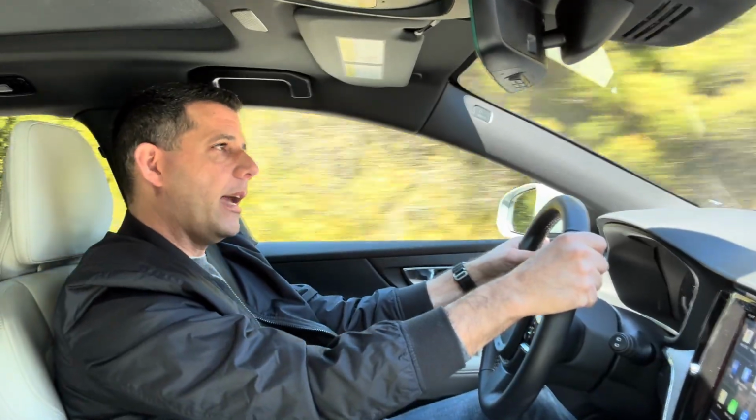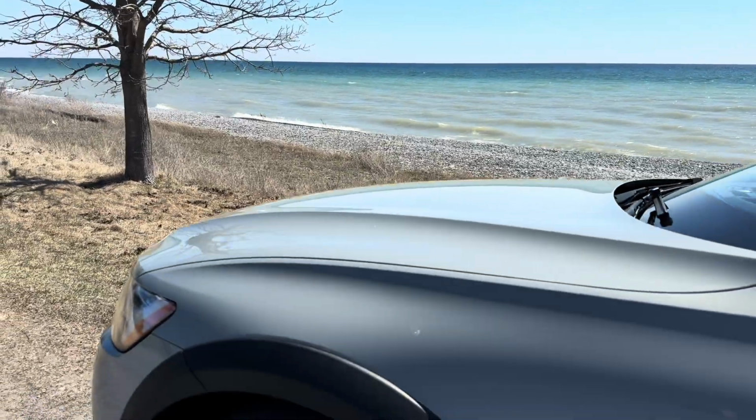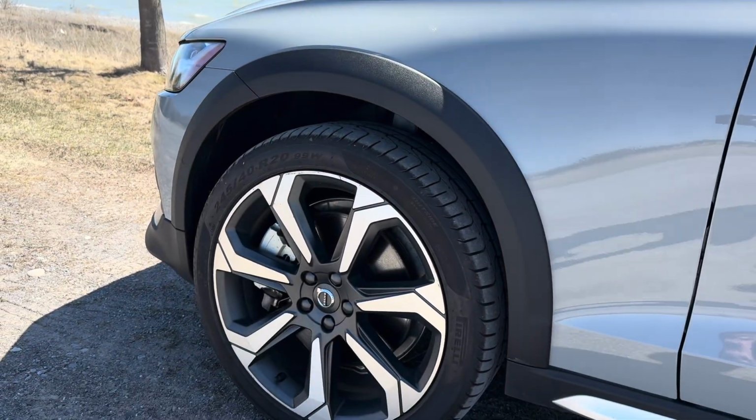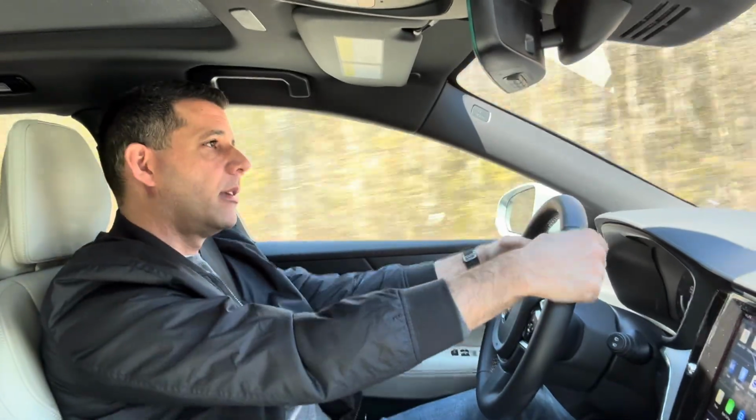Really, really nice. The brakes are great. So far it has done an amazing job stopping this car, and they are progressive and they feel natural. Really nice, the brakes here.